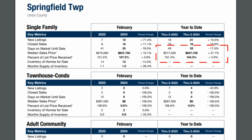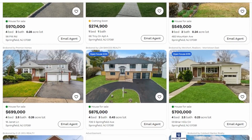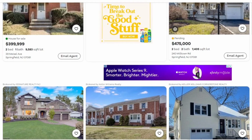You're gonna find a one family here for around $650, when only Summit, which is right next door, is gonna be over $1.4 million. And it's really cool because you're gonna get, like I said before, the good school districts, the good affordable properties, because you're gonna find all types of property here. It's gonna be colonial, Cape Cod, split levels, very common to other towns. And it's really nice getting a lot more affordability and still being very near those good other towns as well.